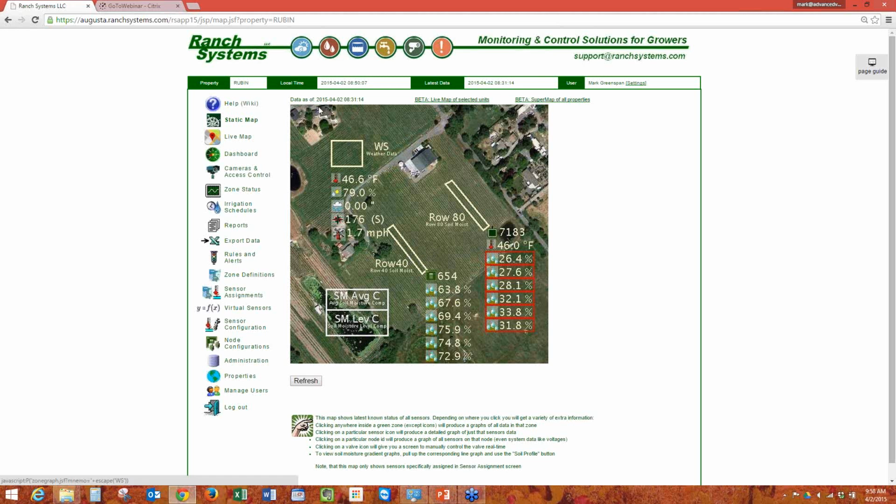Really quickly, this is the Ranch Systems interface for one site. This is our soil moisture. I don't want to make confusion, but this one over on the right has a calibration equation and this one doesn't. There's a reason for that, which I won't go into, and I'm actually going to change it back to this after this discussion.